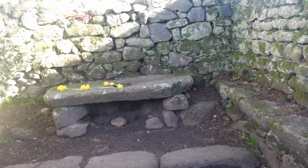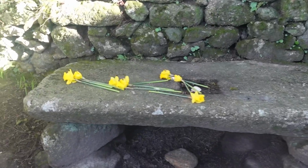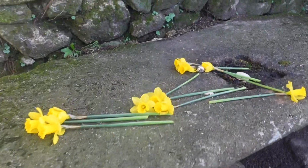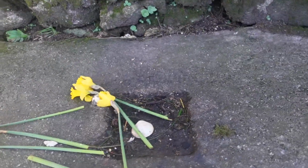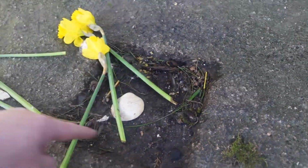So from the font, we head east to the altar. Now, this is a very large slab of granite, and actually people have left some offerings on it. Look, some daffodils have just been placed there. Like a big circular, what am I talking about? Square cutaway there. Oh look, some writing, what does that say? Gosh, I can't make that out. Oh, and some more here, wow.